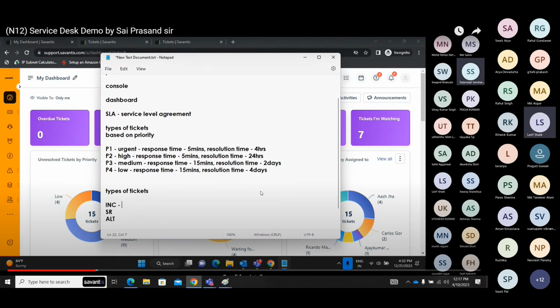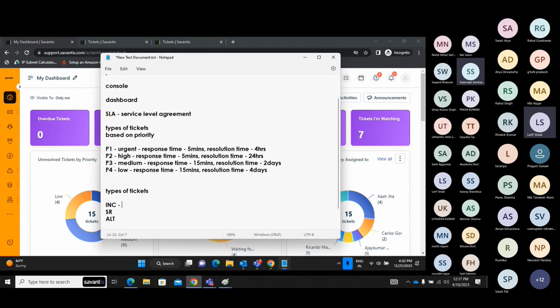Okay, so it is 4 days for low priorities. So we have to give importance to P1. When any P1 occurs, immediately you have to solve it. Even though you have 4 hours, you have to respond immediately. Try to resolve it in a very fast way. In case no P1s are there, then you can start with the P2s.